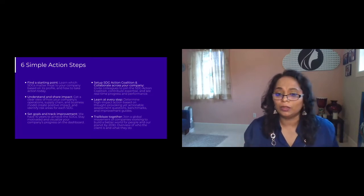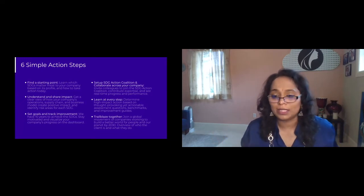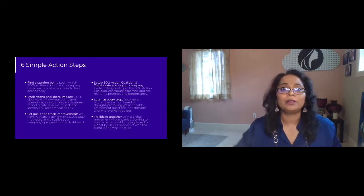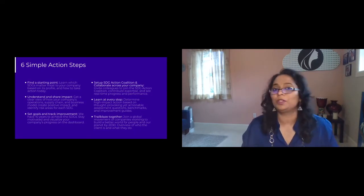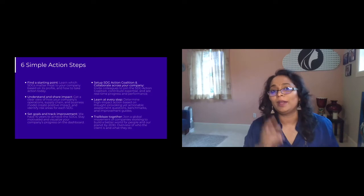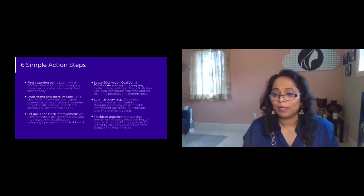So to set goals and track improvements, we have 10 years to really achieve these SDG goals. So stay motivated, really start tracking through the whole year, every year, and see what contributions you're making. By the time you're at the 3rd year, I'm telling you, the impact is significant and you would have touched and changed lives of many people.